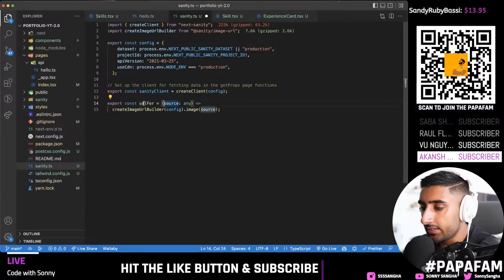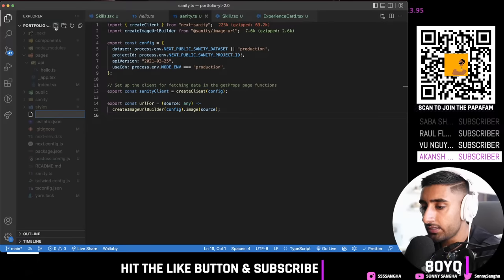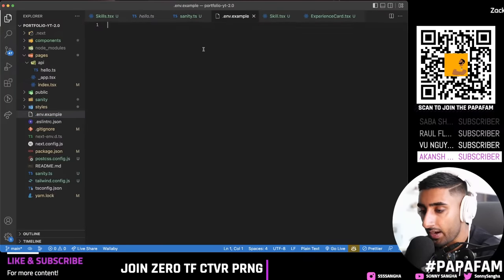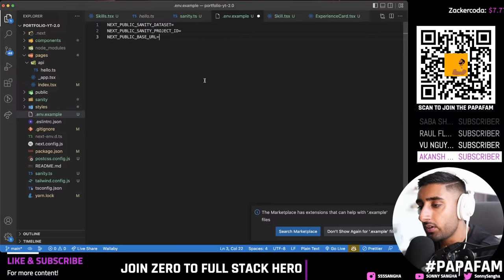Okay, so in this case, this is going to be a helper function. So first thing I want you to do is create this. Now we need to create something called environment variable. So firstly, I'm going to do a .env.example. Now this is good practice. You should always have an example file, so that way when you commit it, you haven't got incorrect things.